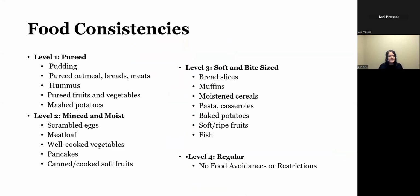Okay, so giving some examples if recommended a puree diet. That would be like pudding, pureed oatmeal, breads, meats, basically in a food processor to a mashed potato consistency. Hummus, pureed fruits and vegetables. So if recommended, a food processor can be really helpful.